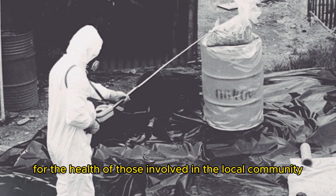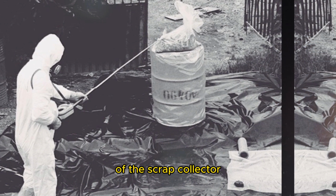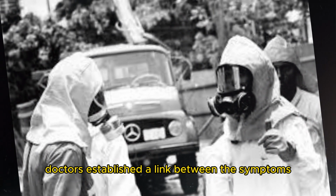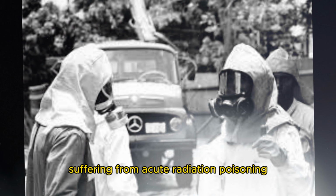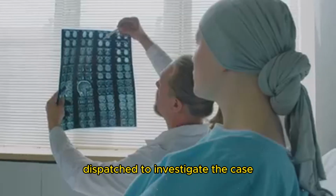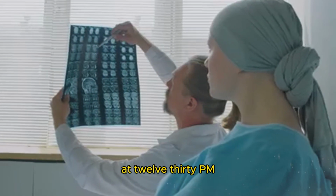Continuing the story, on the morning of February 18th, the condition of the scrap collector and the 2 junkyard employees continued to deteriorate rapidly. Doctors established a link between the symptoms of the 3 patients and concluded that they were suffering from acute radiation poisoning. At 11:10 a.m., representatives of the OEP were dispatched to investigate the case. They arrived at the Bangkok hospital at 12:30 p.m.